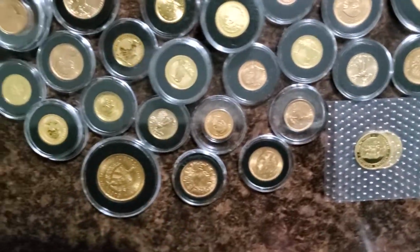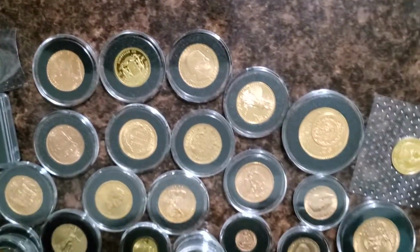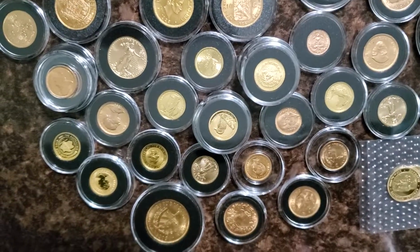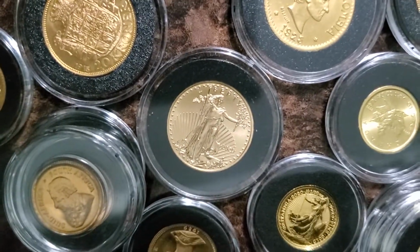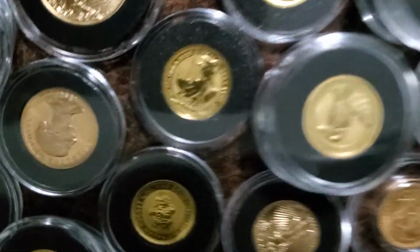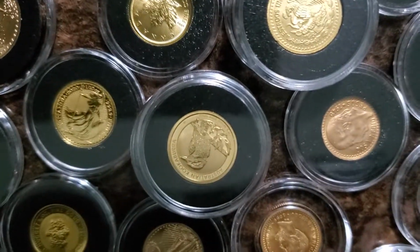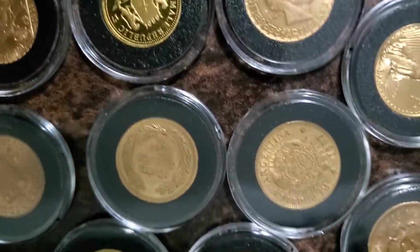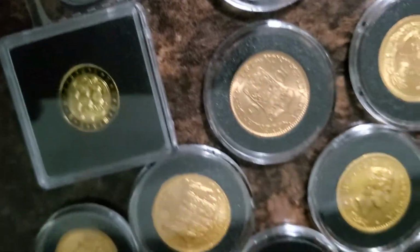Now, everyone's objective is different when it comes to stacking gold. For me personally, I like to stack world gold coins. Some people might only focus on American gold eagles. Others might focus on Britannias, Kookaburras, or what have you. For me, I like to collect mostly world gold.